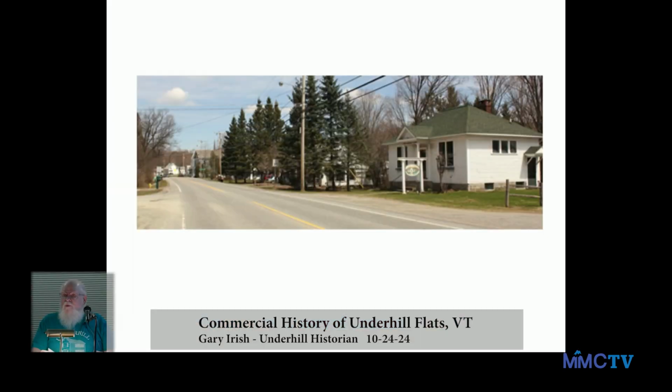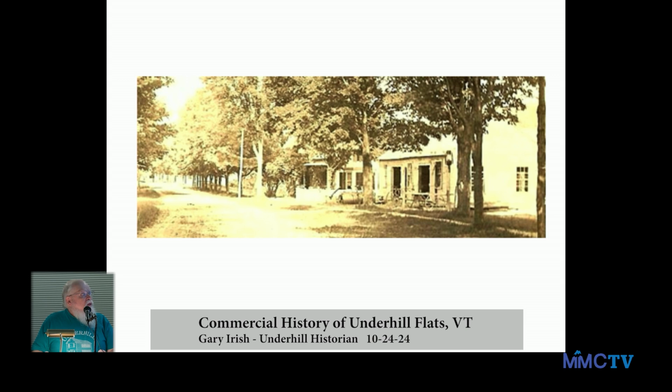You probably will recognize the former Waters Library up in the flats. This is the same area a little earlier on. One of the things that you needed to get around, you had to have a wagon and horses and harnesses and wheelwrights and all kinds of things to enable you to move around. And this was a blacksmith shop, right beside the street light there.